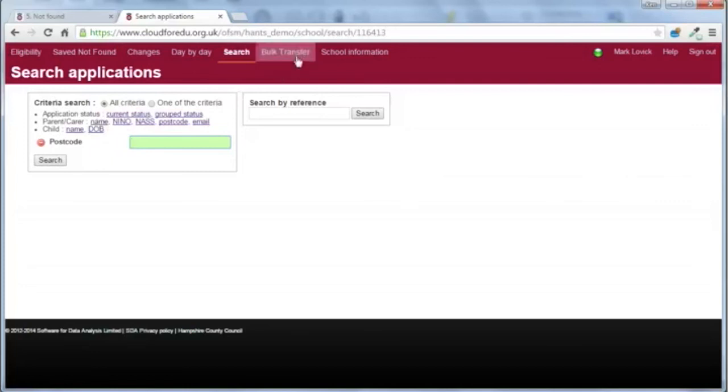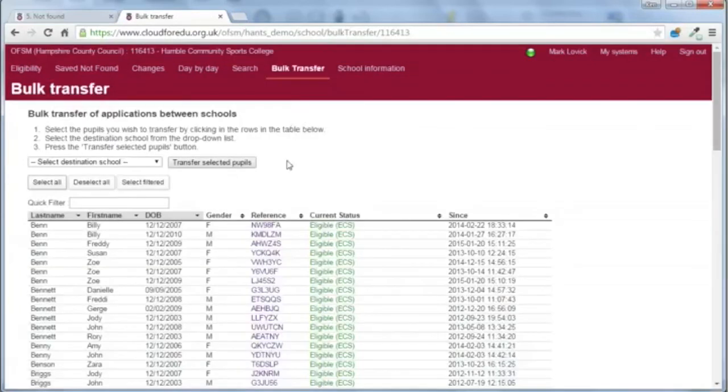Now the bulk transfer tab is particularly useful to secondary school. So if you are a primary feeder school for a secondary, you say for example have 50 pupils going to a particular school, you can choose the school, click on the number of children that are going there, and just transfer the data straight over.